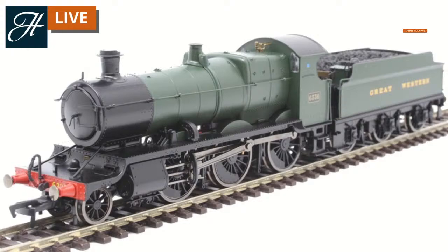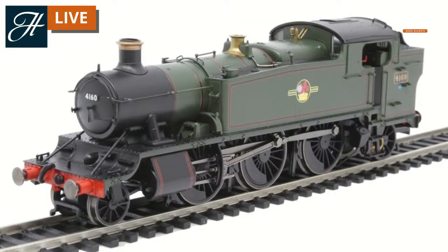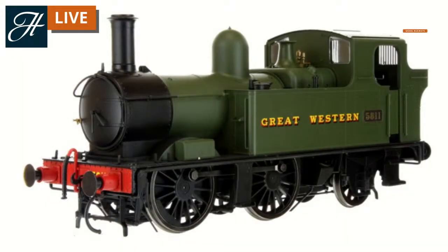We had then the brand new 43XX Mogul from Dapol in 00 gauge. This again is a pretty new release coming in the autumn of 2020 and available right now in a few different liveries. Sticking with the Great Western theme, we have the Large Prairie from Hornby that you can see here. 4 distinct colour schemes available right now on this brand new tooling, highly detailed model. And then we went over to O gauge to have a look at a larger but still perfectly formed Dapol 14XX 042 tank engine.